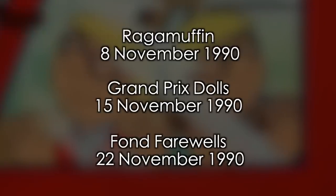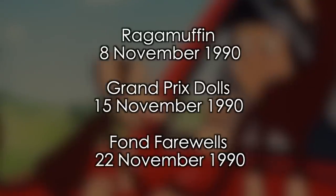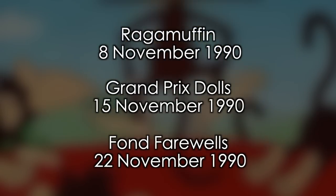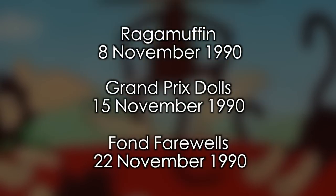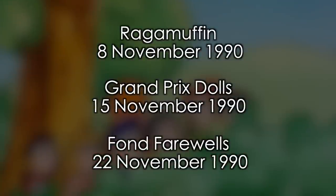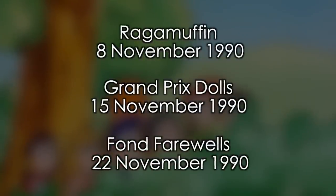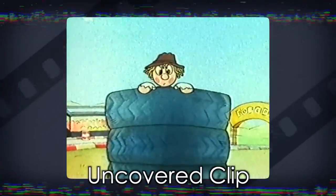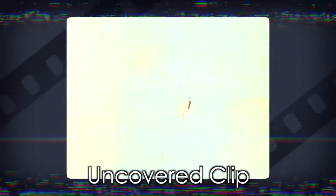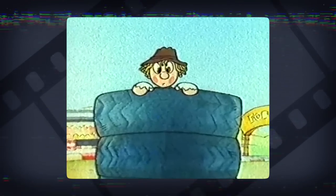The next three episodes are actually quite unique, as they all share a continuity between one another, acting as a small trilogy. They feature the inclusion of an eighth Ragdoll member, Ragamuffin, who has lost their owner and is now a travelling wandering doll, and sticks with the Ragdoll gang for a short time, before leaving in fond farewells. The only visual imagery out of the three we have is from Grand Prix Dolls, with a very short clip. This wouldn't be the final time we would see Ragamuffin, as he would later reappear in further adventures.